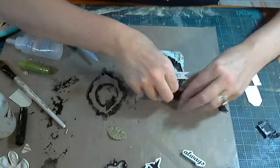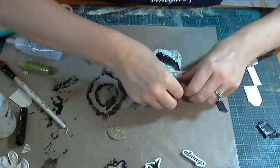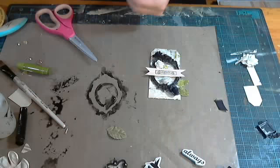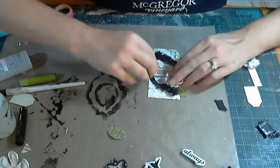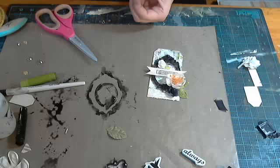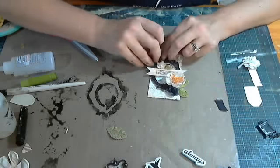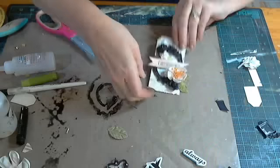Maybe we'll move these around a little bit. Yes, that's what I'm going to do. I don't care, I'm going to add flowers. That's what I do. Do you ever find you can't stop adding flowers sometimes? Oh, it's kind of crazy. You just want to keep going and going. But that's pretty cute.